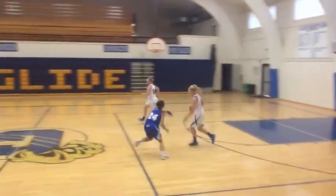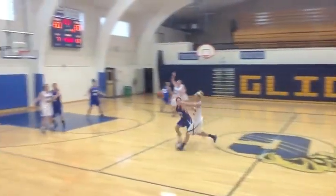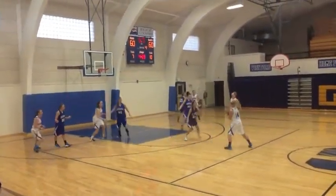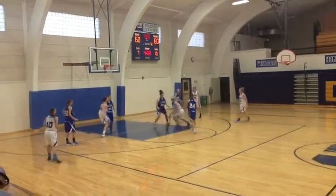The Wildcats get the ball into Vickery. She advances up the court. Looks left, passes, returns to the top, works the other side, ball back to Vickery at the top of the key. She crosses over the defender, drives hard to the hoop, and is fouled.